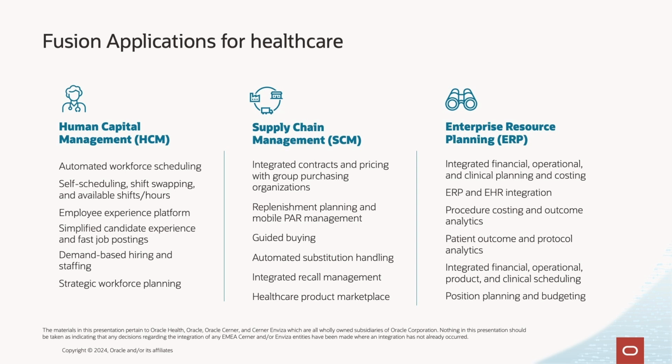Second, tight integration with supply chain management and the hospital systems, and adding specific features in supply chain around replenishment planning, mobile part management, and inventory management through digital and mobile, so that the hospitals, again, could efficiently track supply chain and optimize purchases for lower costs of operations.